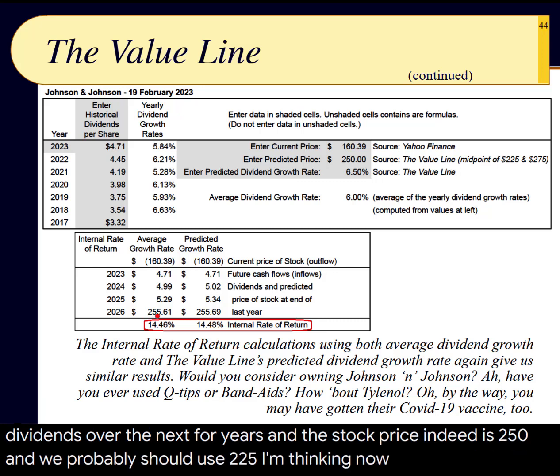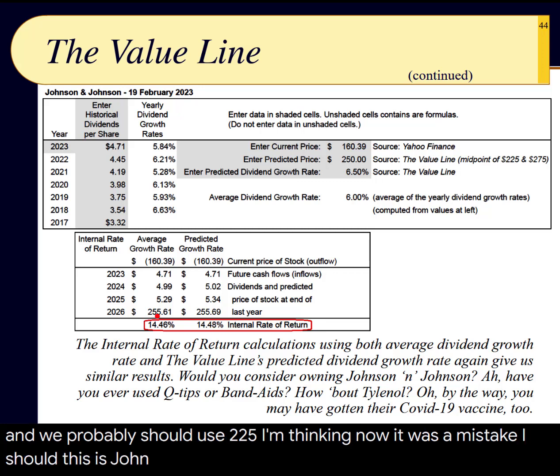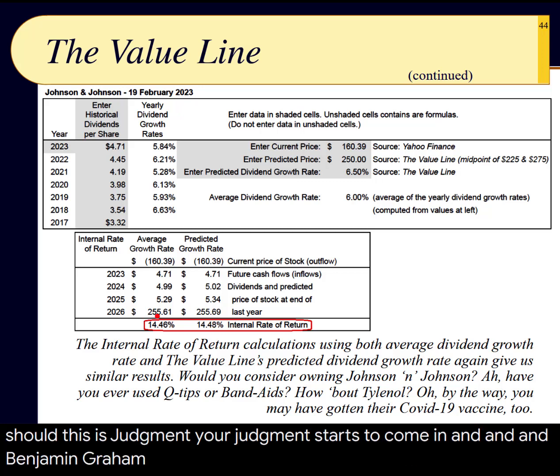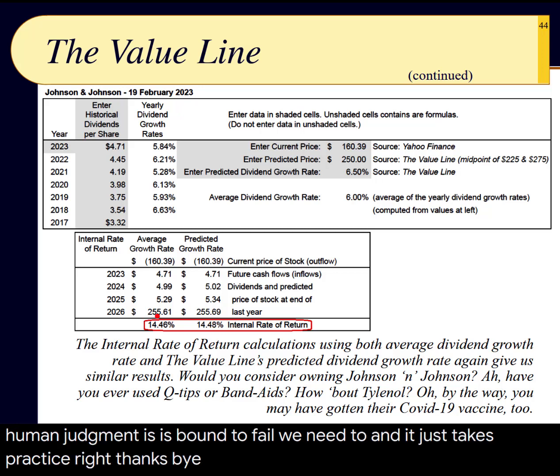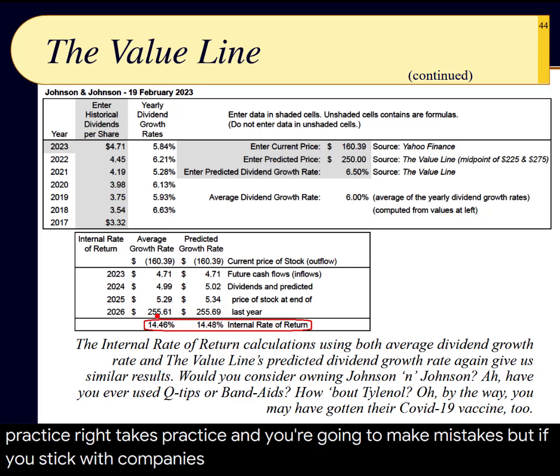I'm thinking now that was a mistake. This is judgment. Your judgment starts to come in, and Benjamin Graham, a million years ago, said any system that removes human judgment is bound to fail. It just takes practice, right? It takes practice, and you're going to make mistakes. But if you stick with companies like this, those mistakes won't be really, really costly.